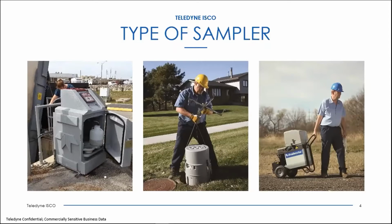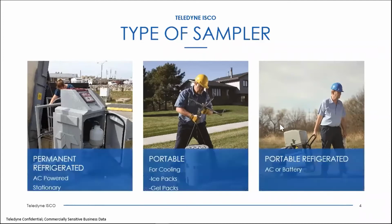The second type of samplers that are out there are portable samplers. They usually don't have any type of refrigeration or anything like that. But they are smaller samplers that you can move and carry around. Actually, some of them are small enough that you can suspend them in manholes to get sampling from any type of manhole in your street or anything like that. The third one out there is a portable refrigerated sampler. It actually has a little portable 12-volt DC refrigerator on it, and it actually cools the sample after the sample routine has been taken. So those are the three probably main types of samplers out there.